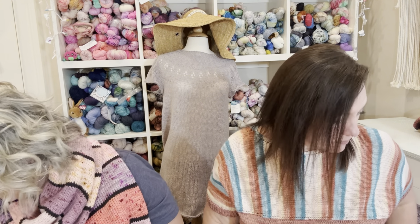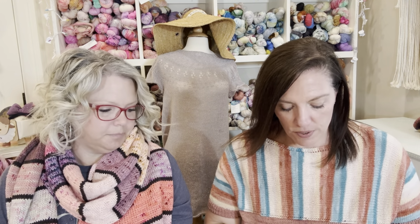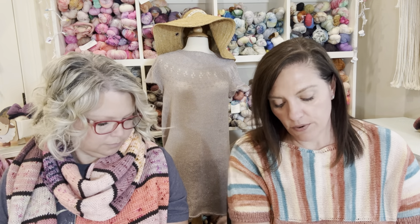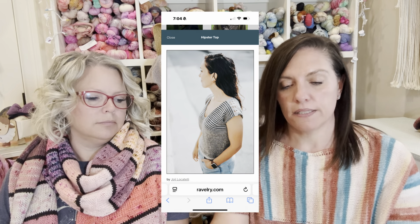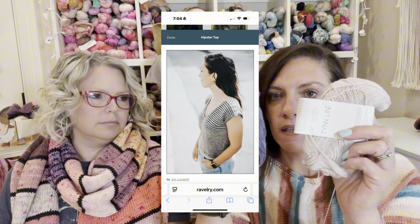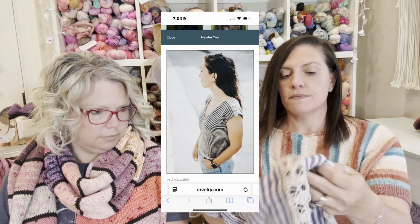Well, our projects that we're doing. I have one more WIP. Okay, one more WIP. All right. So I am working on the Hipster by Joji Locatelli, and I am using Sandnes Garn Tynn Line in these colors, and I'm not super far.